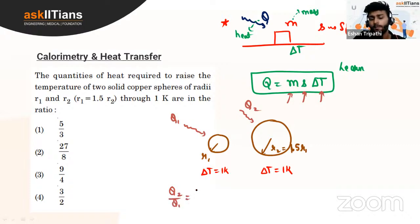So Q2 by Q1 is going to be the second mass into specific heat, which is same, delta T, which is same, divided by first mass into specific heat into delta T. Now see, everything is same except mass. So M2 by M1. So whatever the ratio of the mass is, same is going to be the ratio of the heat required also. What is the mass?